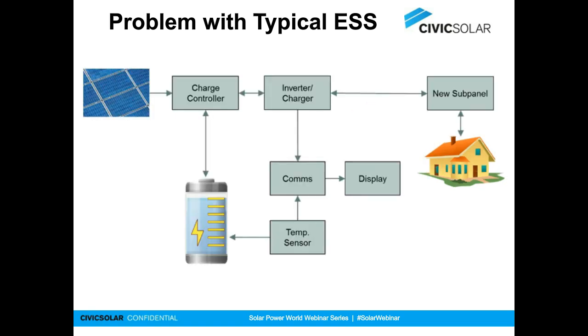With a typical ESS, you're actually going to have multiple components to make the battery work. You're going to have your charge controller, your inverter, your charger, your communications layer, temperature sensing, your display, all these different components to actually plug into the customer's home.